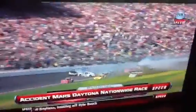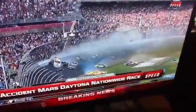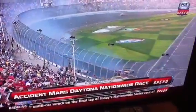Kyle Larson, his car gets caught up in the fence after colliding with Brad Keselowski and Regan Smith, and parts go everywhere. The engine torn off in the fence, a tire and the hub, suspension parts in the fence as well. And like I said, one tire and some suspension parts, it seems, wound up in the lower level of the grandstand here on the front stretch at Daytona International Speedway. We'll certainly fill you in as soon as we know more.